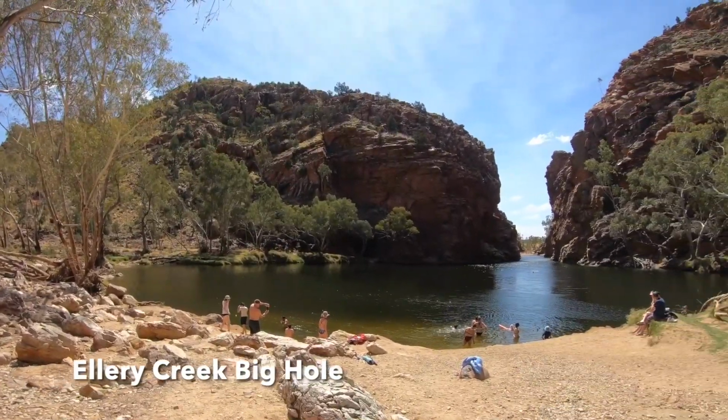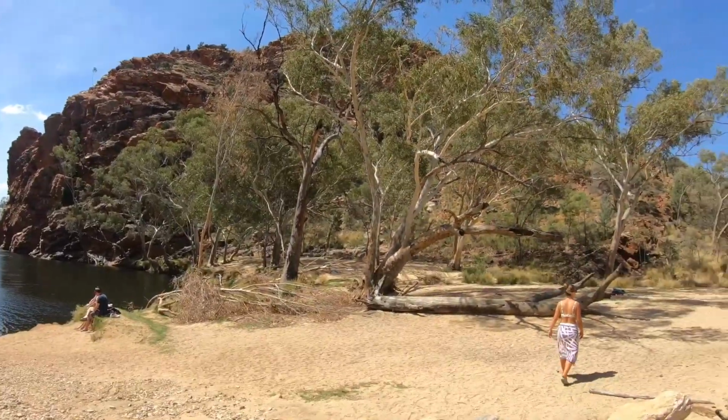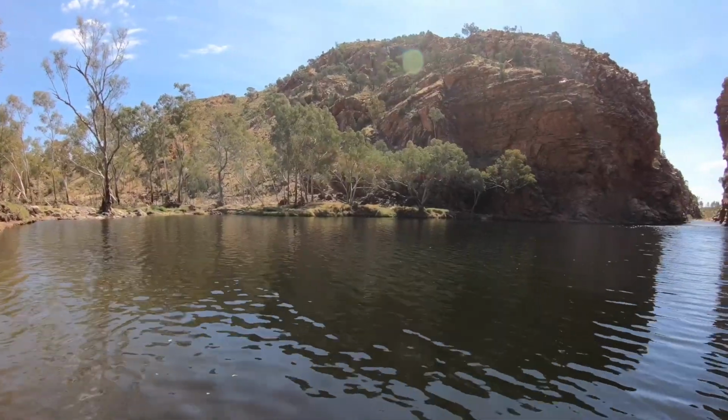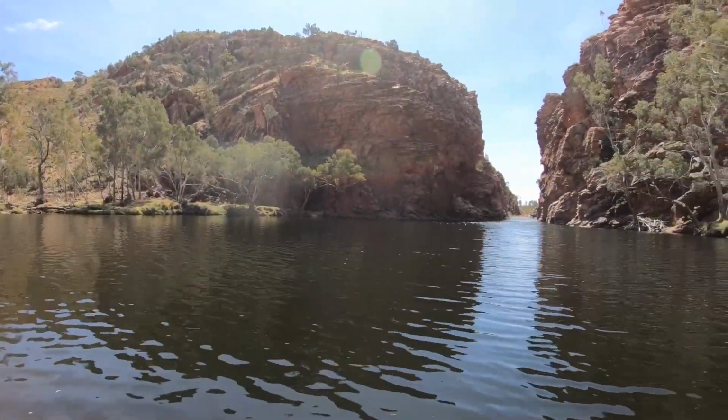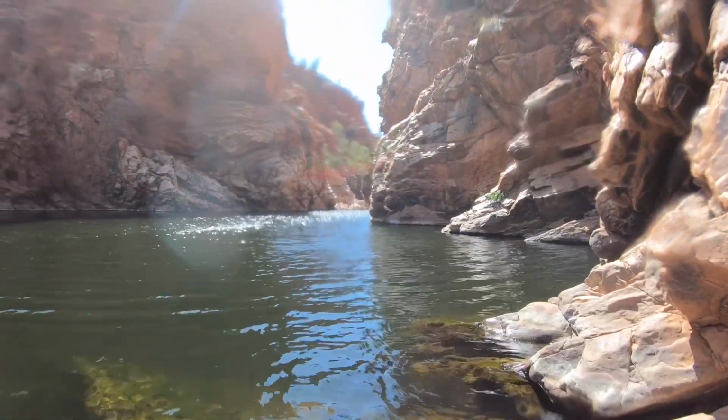One of the finest places to go for a swim in the West MacDonnell Ranges, and it gets very popular, as you can see. It's Ellery Creek Big Hole. This is actually a really deep waterway, which makes the water here exceptionally cold. I have to tell you, after swimming up the gorge and back, I was freezing.